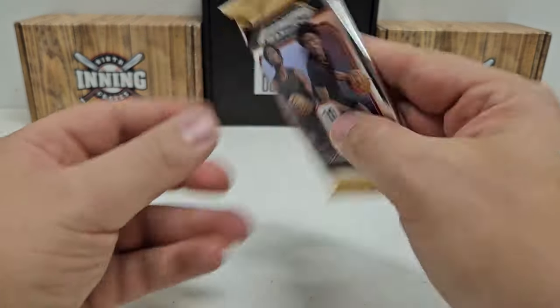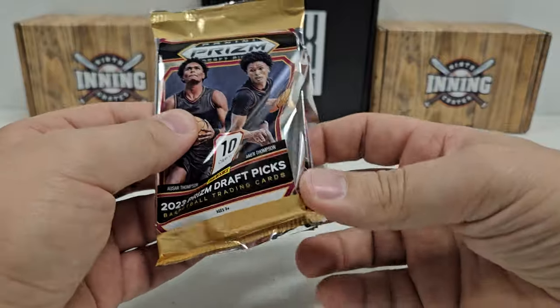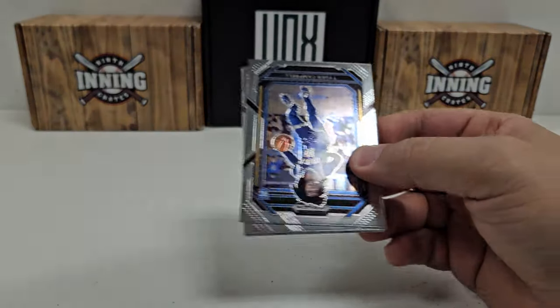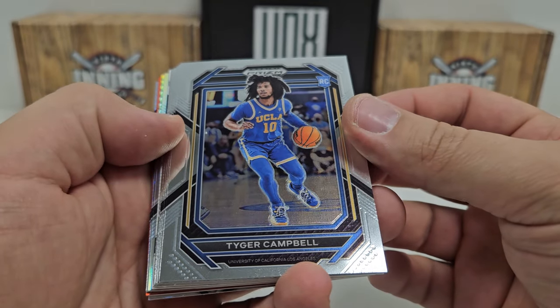All right. Prizm Draft Picks 2023. It's all about Wemby. You can't get his autos in here because he has the exclusive auto rights with Topps Fanatics. But you can definitely get some really nice Prizm rookies of his in here. The numbered ones, that's what we're looking for. And we should get an autograph in here as well. But again, it won't be him.